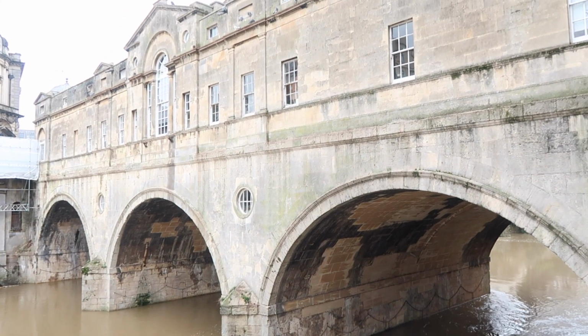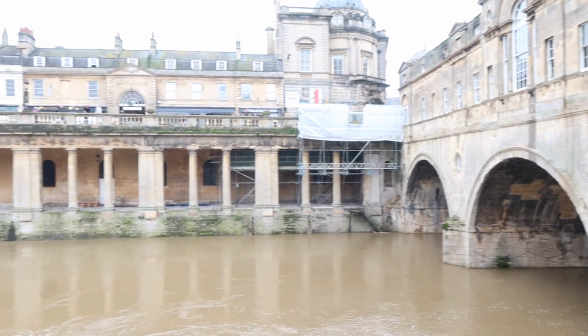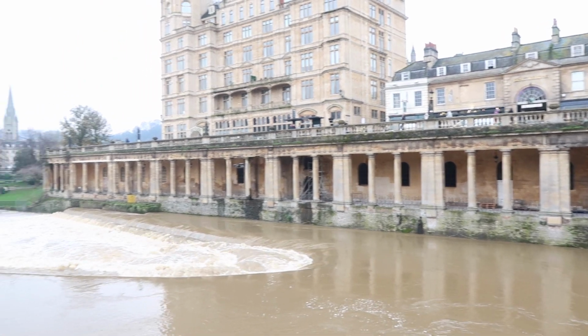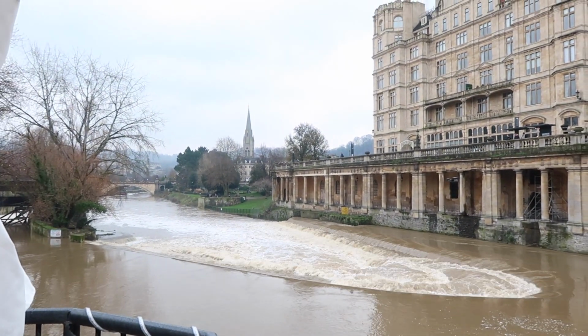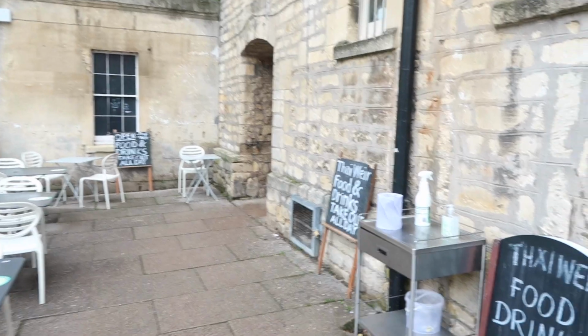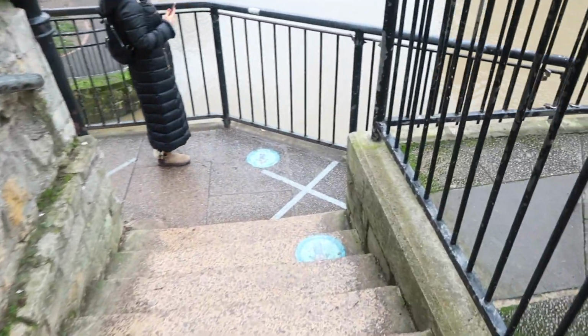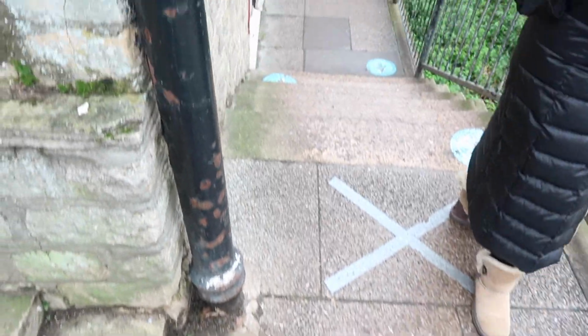Then after that, we wandered back over to Pulteney Bridge, and we discovered this little area that you can actually walk down on the other side of the bridge to get a much closer look at the bridge as well as the river below. So that was really fun and a sneaky little spot. Something to keep an eye on as you're walking that way out of Bath.